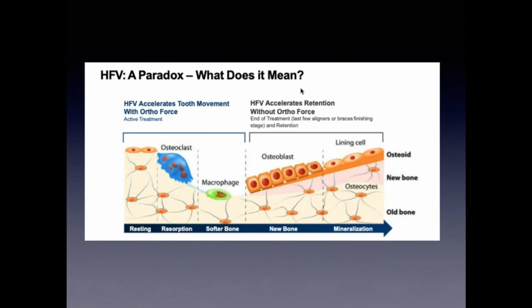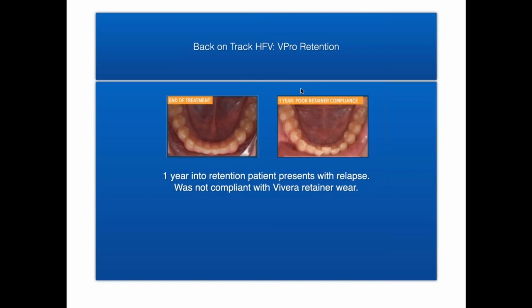And I always love to tell my female patients, especially my older female patients, because of the hormonal changes going on and more risk of osteoporosis, using something like the V-Pro in retention is going to keep the bone there, it's going to keep it more stable and maintain that bone density as we age.